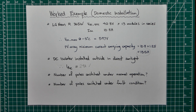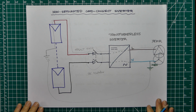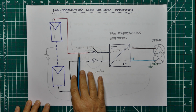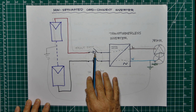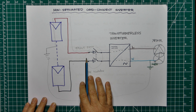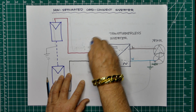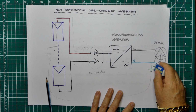Now, remember I started off today talking about separated and non-separated inverters, and in fact I'll go back to the non-separated inverter for a second and show you. Now, I've drawn a fault condition where the current's only flowing through one conductor and the switched poles of one conductor, but in practice, this is a fault condition, not normal operating conditions. So under normal operating conditions, I'm going to rub this out. So it's not a fault. We just want to be able to switch it off. So we get rid of this fault altogether.